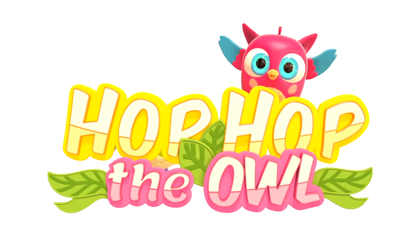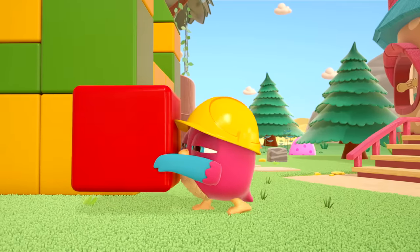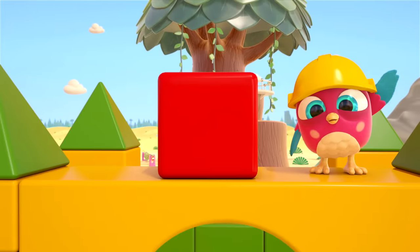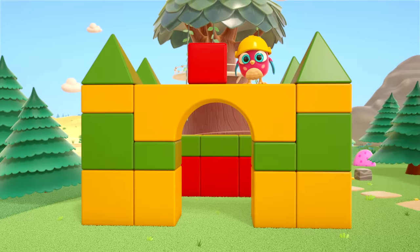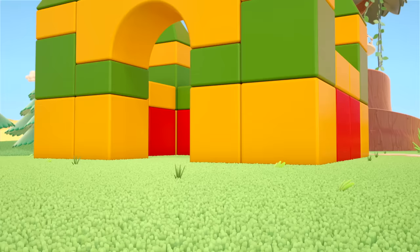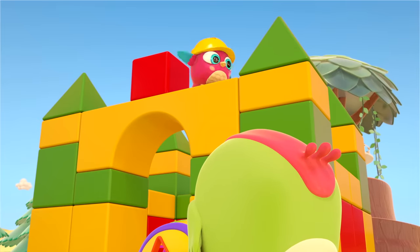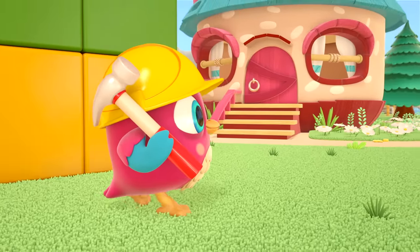Hop Hop the Owl's wearing a helmet. He's taking a big red cube somewhere. Ah, he's doing some building today. Hello there, little builder. Are you building a house with those cubes? Maybe it's a repair shop. Peck Peck the Woodpecker's brought along a broken car. Hop Hop the Owl will get it fixed.